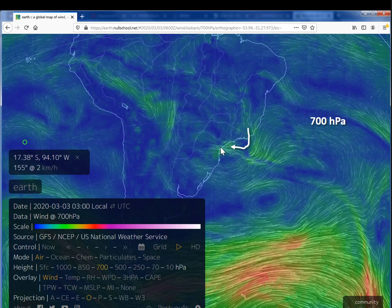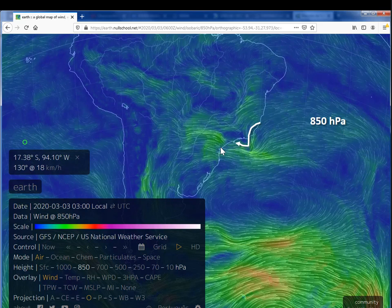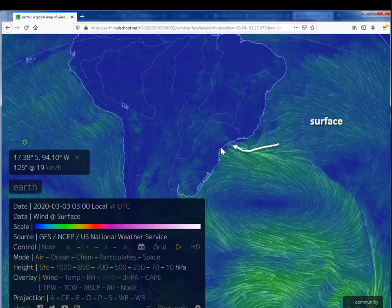Sí, el flujo tierra adentro desde 700 hectopascales ya tenían flujo tierra adentro, ¿no? Y ahí las montañas son bastante altas. En 850 también. And the front at the surface. Y el frente en superficie. Onshore flow.